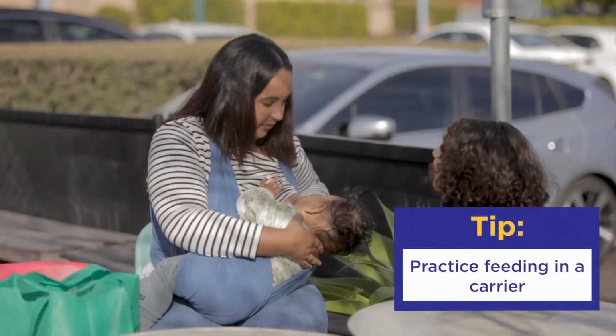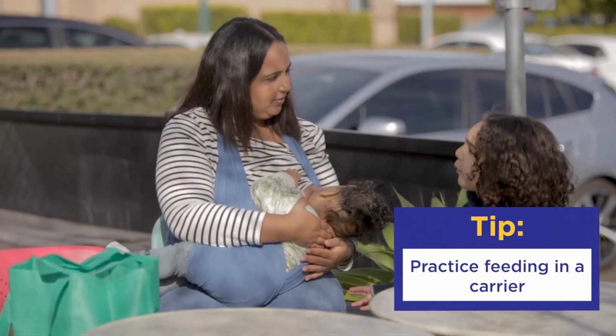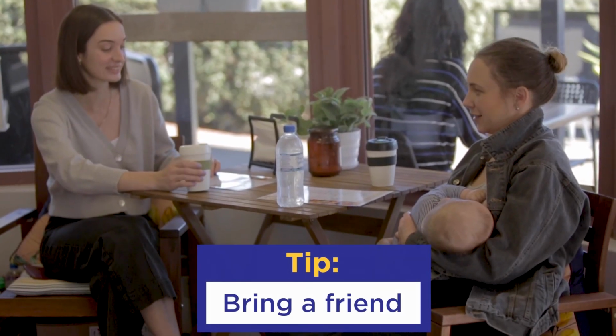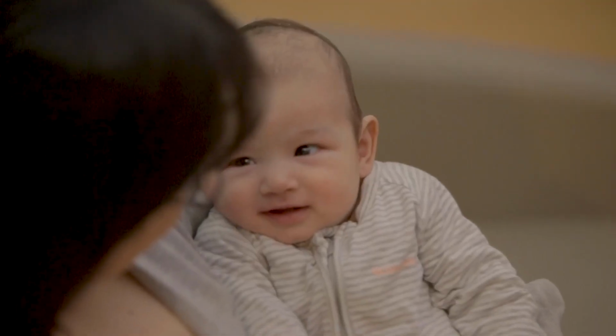My tip, especially for the first few months, is to learn how to use and to breastfeed in a baby carrier. I can't tell you how many times I've had to do that while paying for groceries or walking down the street. I found it reassuring to have some backup with me, be it another breastfeeding mother or just a friend or my partner. What I realise now is if you feel like someone's staring at you, they're probably not.